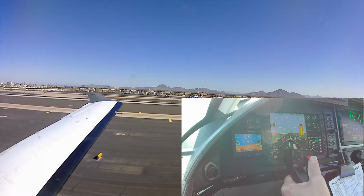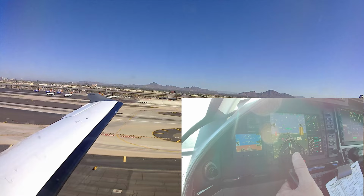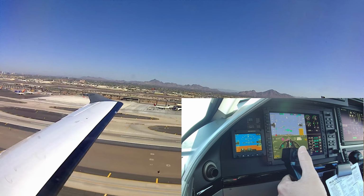Airspeed's coming alive. Okay. Positive rate, no more usable runway, gear's coming up, we're at 100 knots, flaps can come up. A little bit busy this morning here at Phoenix.